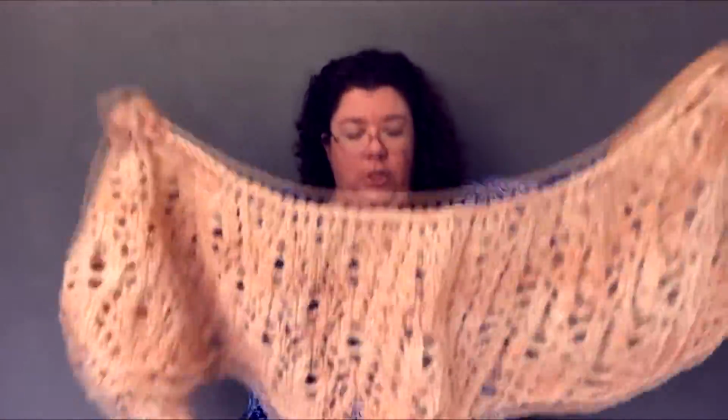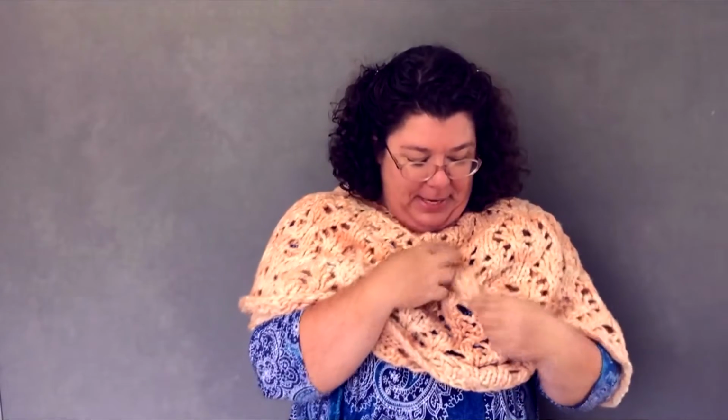But here, and this is huge. Let's put it on. Look at that. Ooh, there'll be pictures. I'll show you better pictures, but it's just enormous. It's like you could wear it like a cape, and it still wraps around.